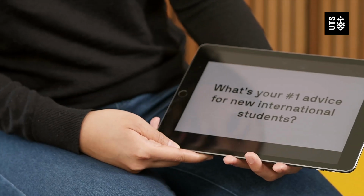What's your number one advice for new international students? Ooh. Have an open mind. There are some things that are different here from back in your home. So you just have to be open to learning and adapting to things. Just explore the university, explore Sydney, or wherever you go, because you will learn lots of different things when you explore, as well as make new friends. You'll have friends from different backgrounds.